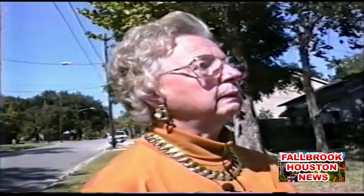What happens when a hurricane blows through here? Well, it sounds like the whole place is coming down, but I'm just amazed that it stayed up so long. You know, 18 years for all that stuff to stay up there, it's amazing.